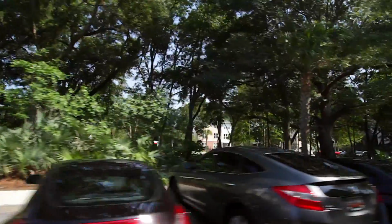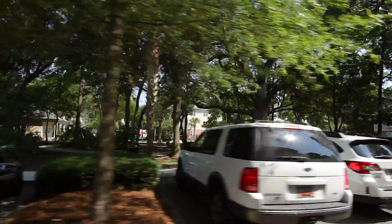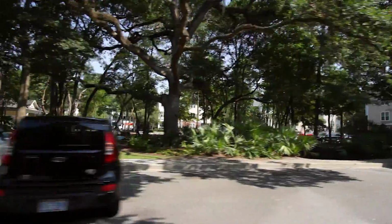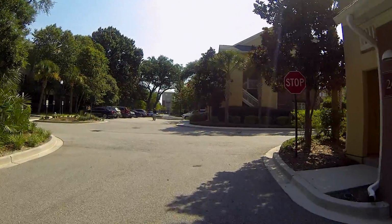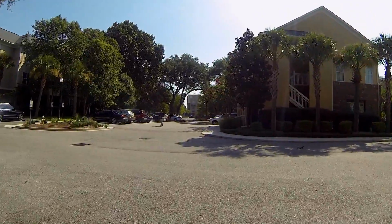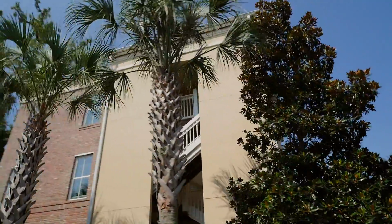You can see over to our left here in a second, they have a little passive park and a place to walk your dog. So they left a lot of trees, which is always a plus. And again, these were built between, I don't know, 2004 to 2006. And I believe I closed on mine in 2006.